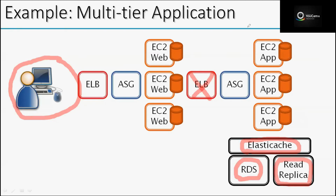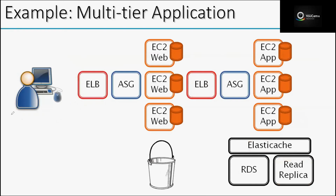Or maybe we're hosting static web assets in an S3 bucket, right? So now not only is our web server reliant on what's inside of the EBS volume, the web server is also reliant on data that's stored in an S3 bucket. And if any one of these areas starts to have a performance issue, the user is going to feel that impact, right? And it's going to be up to us to isolate that performance issue and resolve it.